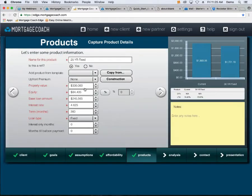So my property value is good. My equity position is great. The base loan amount is fine, but maybe the interest rate is a little bit different. So I'm going to update this interest rate to 4.5. And then the term, I'm saying this is 25 years, so it does not match a term of 360. So I'm going to change that to 300 months and move forward by arrowing to the right.